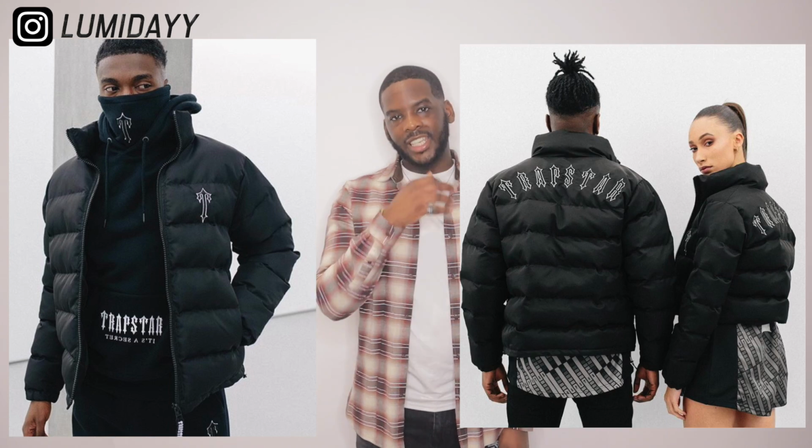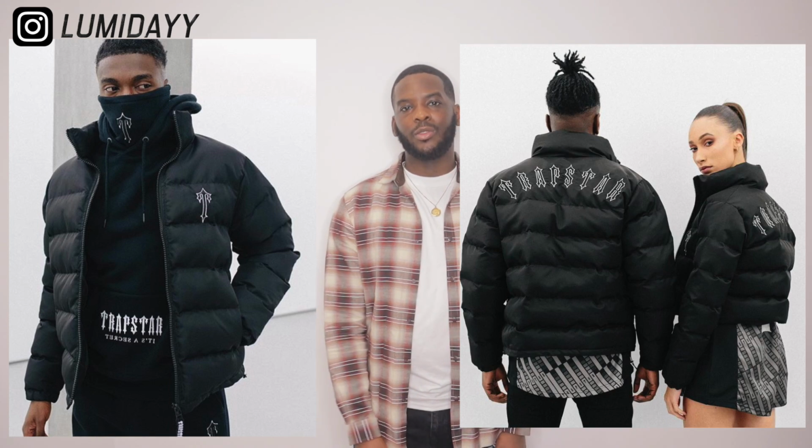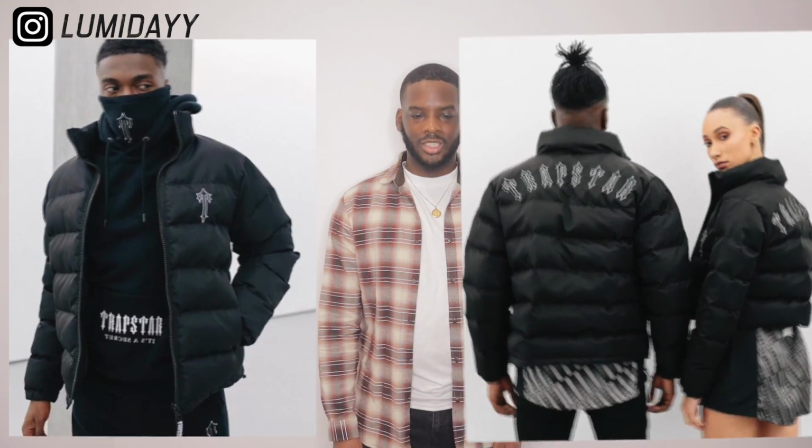But first, let me quickly say I was gonna have the Trapster puffer jacket in this collection, but unfortunately they emailed me back after 1 month of me waiting for my order saying that it's out of stock. They basically said after looking into my order, we've realised that they don't have any in stock, so they're offering me a refund, which I'm still waiting for. Come on, Trapster, man, just hurry up. But yeah, anyways, let's get into it.